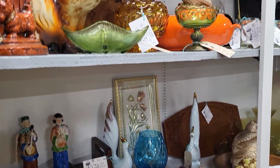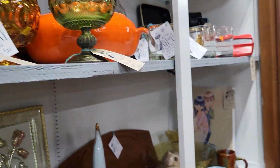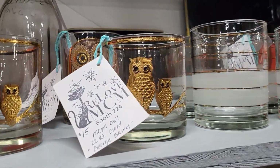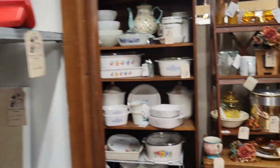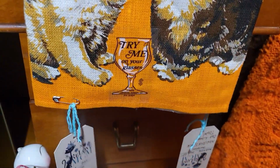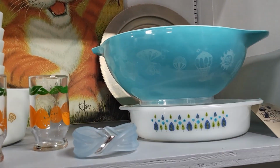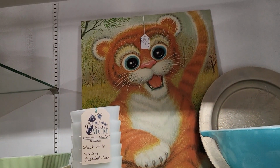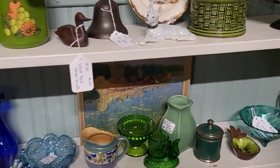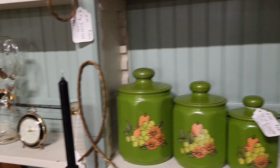Some mid-century goodness. Look at this giant cat. Meow, meow. Got some barware, some silverware. Very cool. Oh, look at the little kitty tea towel. So cute. $12 on that. That's tempting. Lots of pretty Pyrex. Over here, there's a really faded balloons. There. That tiger. So far the displays in here have been very nice, very organized, stylized, put together.